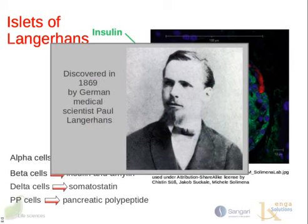Incidentally, the islets were discovered in 1869 by a German pathological anatomist named Paul Langerhans, who was only 22 at the time. And as an aside, he later made a major contribution to my own field of marine biology, having spent quite a bit of his time working on marine worms.